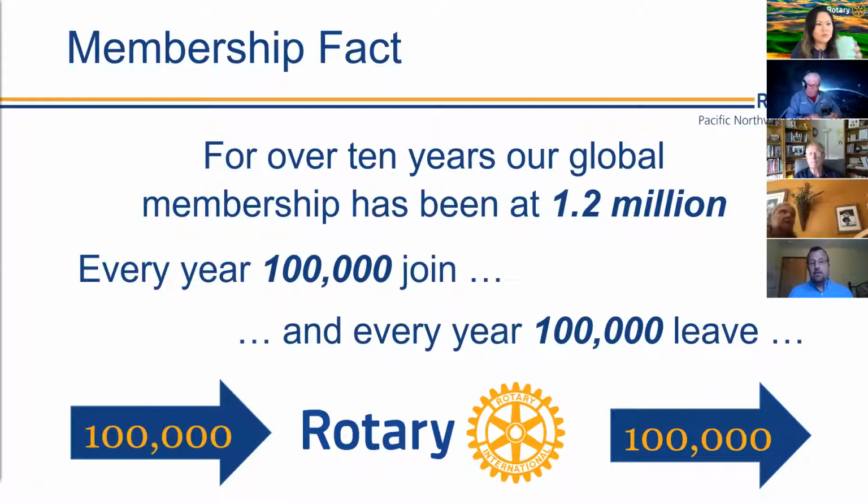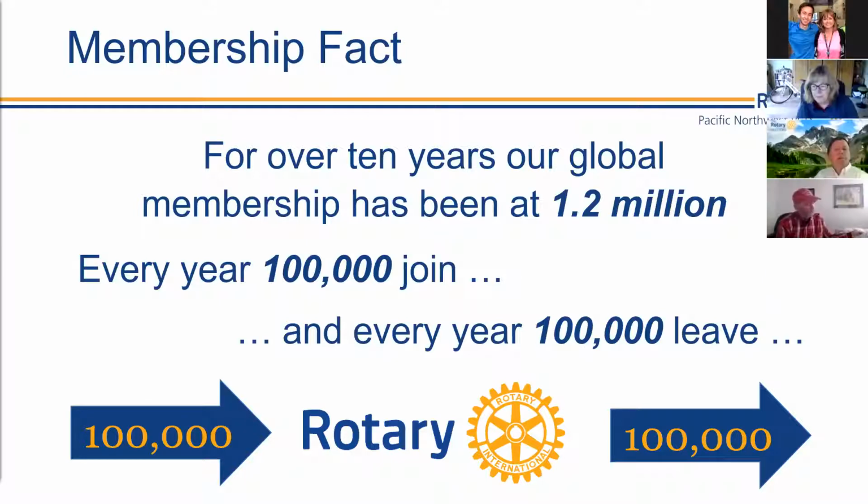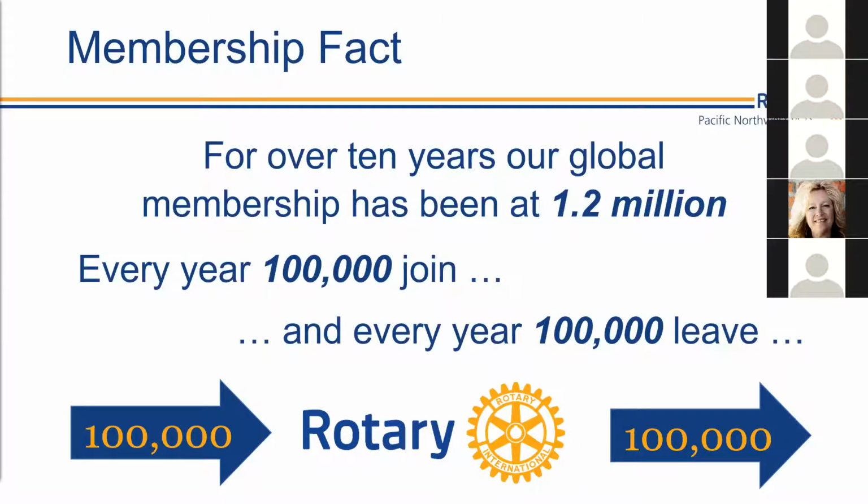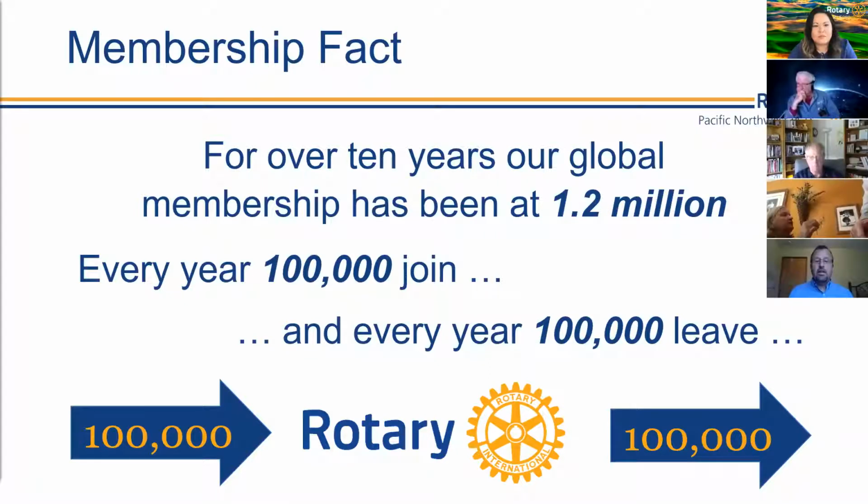So, a membership fact: there have been 1.2 million members in Rotary for quite a long time. It seems that about 100,000 join every year and 100,000 leave every year. What that tells us is we don't have a recruitment problem. I think it's pretty impressive that we can get 100,000 people to join Rotary. Don't you? I think it's impressive that 100,000 people found out that Rotary is finally not the best kept secret. But every year we lose 100,000 people. So I don't think we have a membership attracting problem as much as we have a retention problem.